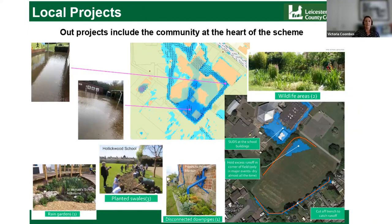So we include the community at the heart of our schemes, and this one in particular shows a school in Stoney Stanton. They were affected by flooding internally in 2019, and we're looking to deliver a retrofit SuDS scheme and try to be a bit innovative and get the school children involved, get them to buy into it. It forms part of the flood alleviation scheme, encouraging the whole community to accept and deliver that project. And we've got a range of other retrofit SuDS schemes scheduled for areas in Market Harborough, Groby, Hinckley and Kibworth as well.